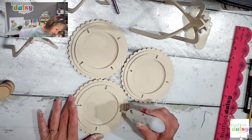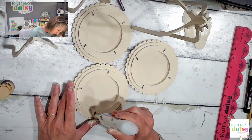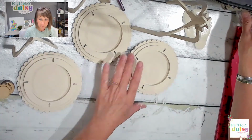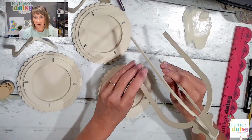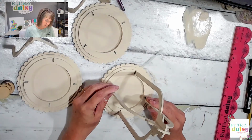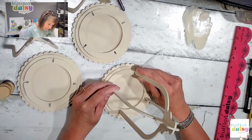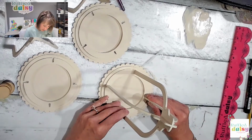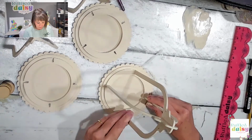Ooh, that one might have been a bit much. All right. Do you have one that would house an anniversary clock? No, but I could probably make one. So remember, these are going to be snug, but they will fit. You're just going to have to kind of maneuver around and push them down.